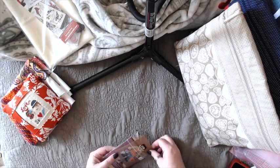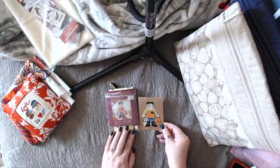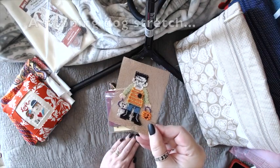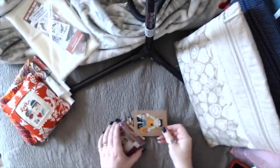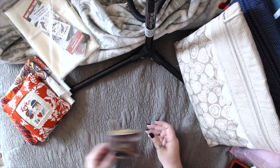First finish for the month of February is Monster Mash from Mill Hill. I heard my little Mill Hill Frankenstein, very cute. He was done for one of the Stitch Mania Olympic challenge days, so that's that.